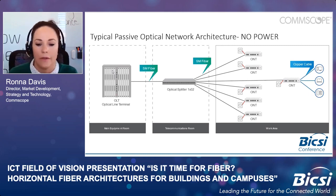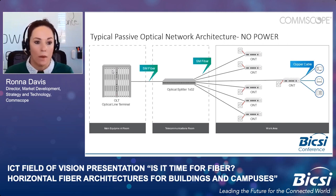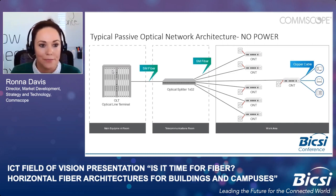Now, the typical splitter configurations are 1x16 and 1x32. And it only requires a single strand of fiber at the splitter and at the ONT, unlike active Ethernet, which uses 2 strands of fiber, one for transmit and one for receive. In the PON architecture shown here, a fiber is installed from the OLT, that's the optical line terminal, to an IDF. This could also be a ceiling enclosure or a telecom enclosure. The fiber is connected to a fiber splitter, and in this case, it's a 1x32, and then individual single fibers are run to the ONTs.